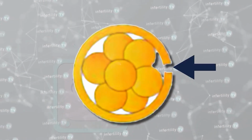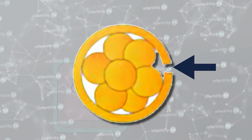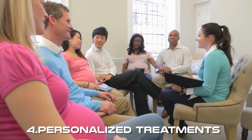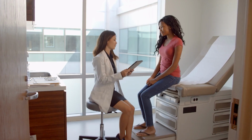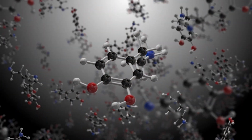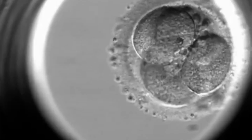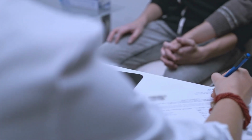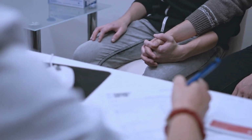It can pinpoint the perfect spot, giving embryos an extra nudge towards success. And number 4, personalized treatments. Every patient is unique, and AI knows it. By combining data like hormone levels, age, and previous IVF attempts with its embryo analysis, AI helps tailor treatment plans to give each family the best shot at success.